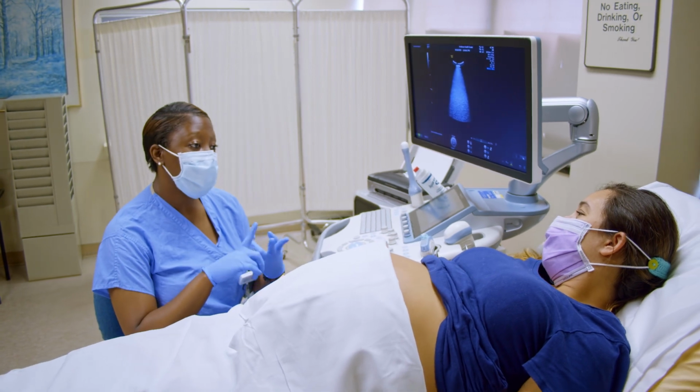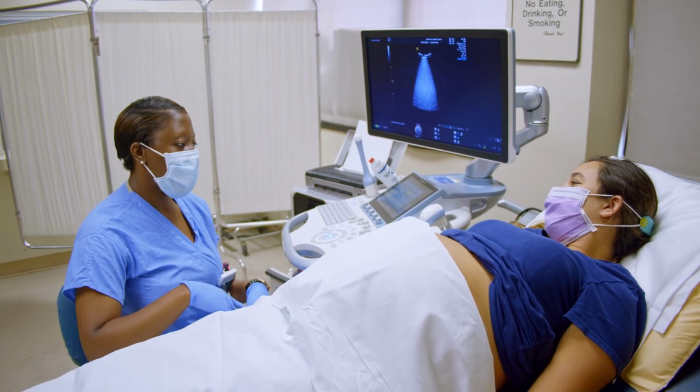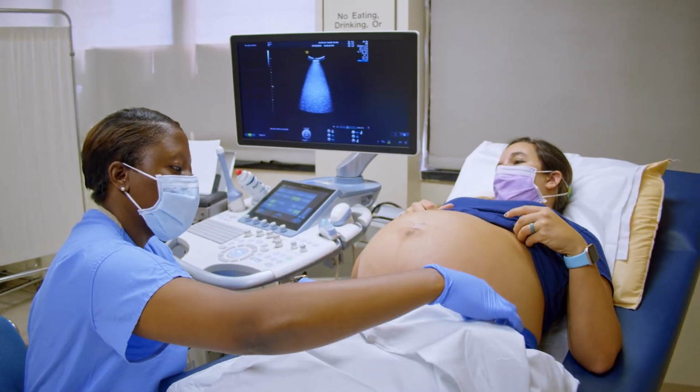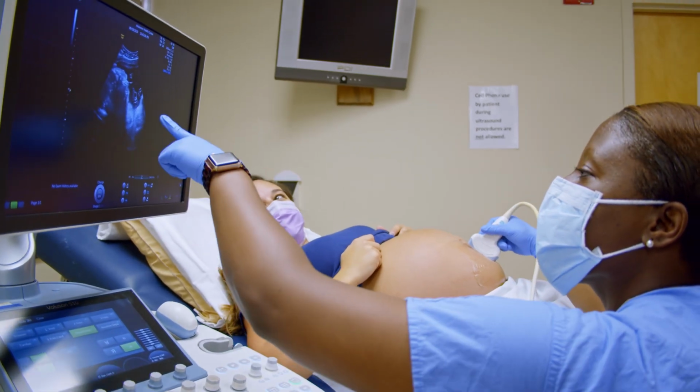I like to encourage the residents to be autonomous by developing their own plan of care for the patient, and I see my role as their mentor as someone who can help tweak their plan, help them think of things that they haven't thought of, maybe point them to relevant literature, but I do like for the residents to take the lead in patient care.